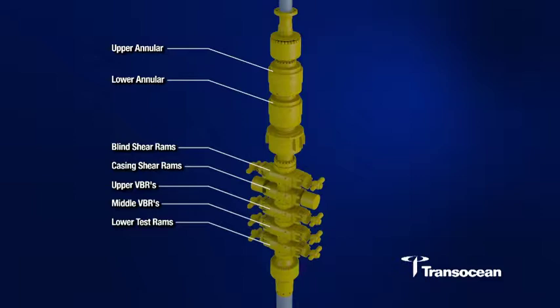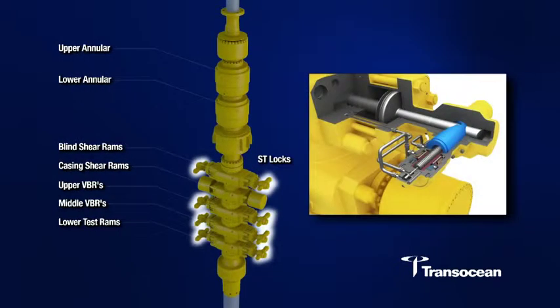The blind shear ram, variable bore rams, and test ram were fitted with Cameron standard ram bonnets containing the actuating pistons and ST locks designed to hold the ram preventers closed in the event of a loss of pressure.